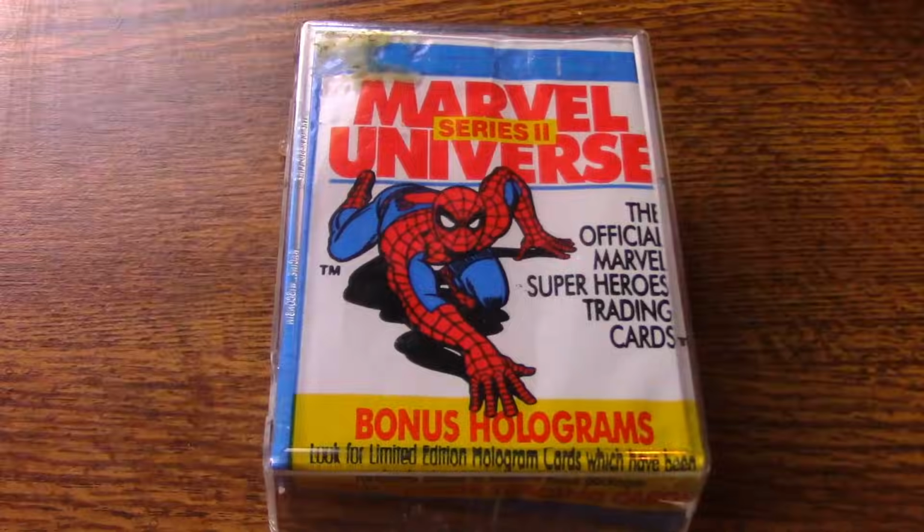Some of the most classic trading cards ever made were the Marvel Universe cards in the 90s. Series 1 was incredibly popular. Series 2 upped the ante, and for me personally growing up, Series 3 was where it was at. That was when I was into collecting cards hardcore. Patreon supporter and friend of the channel, Joshua, has lent me his Marvel Series 2 cards, so we can check them out in today's episode.